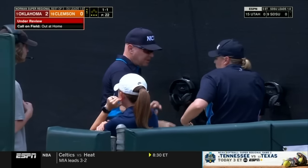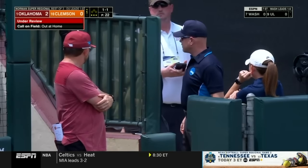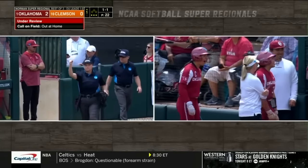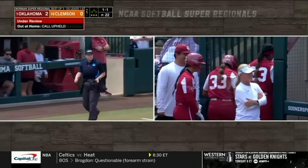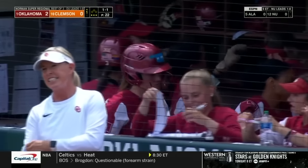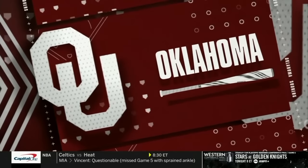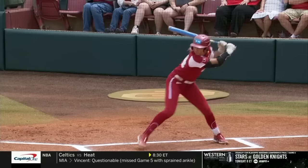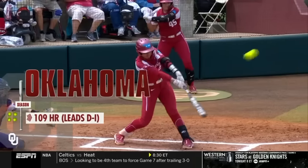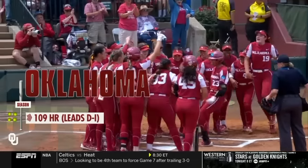So the review is complete. And the call is upheld. Brito and Lyons can't believe it. Well, great job by Clemson. We talked about it. Keep it right there. But back-to-back checks to get Oklahoma going here in the first. This is how the Sooners set the tone. Jada Coleman, first at-bat of the ball game, goes yard, followed up by Tiare Jennings. Back-to-back solo shots put Oklahoma up 2-0.